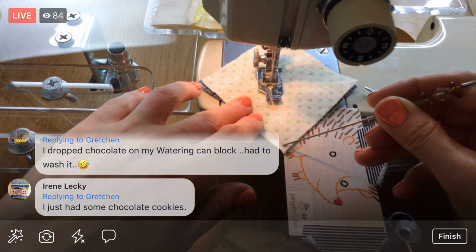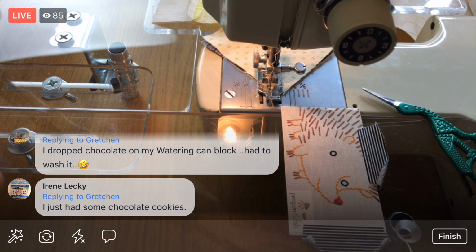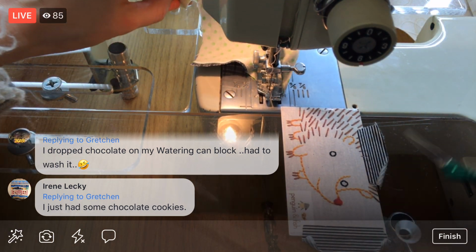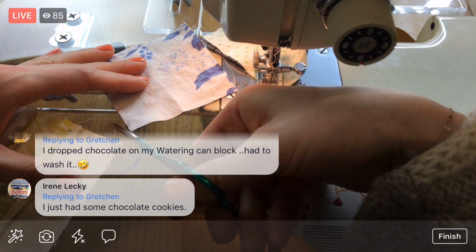Oh, I thought I ran out of bobbin there for a second. I had a little vision of running out of bobbin, and every time that happens, not every time, but sometimes when that happens, I actually do run out of bobbin, so I got a little nervous there.